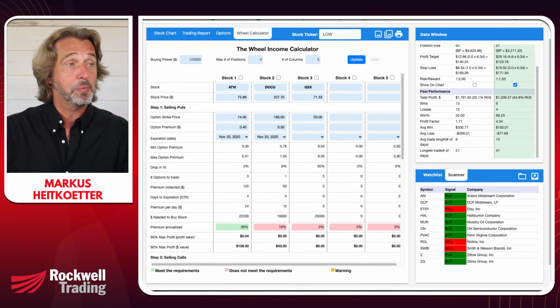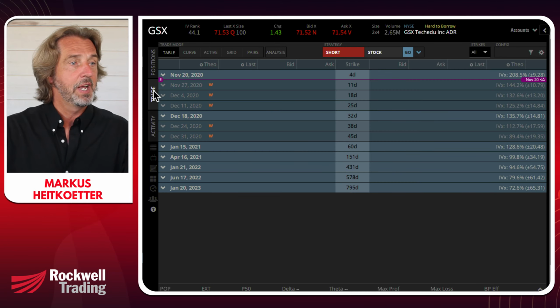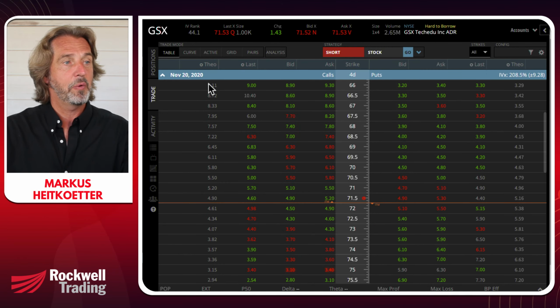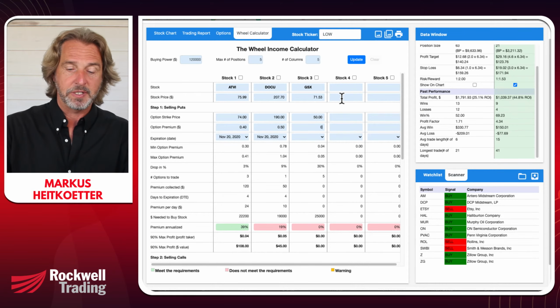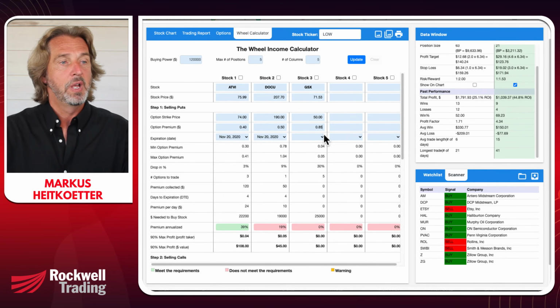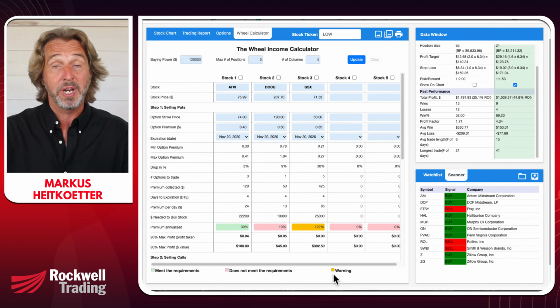Now, we were looking at a strike price of 50. We were looking at an option premium. Let's actually take a quick look at this here at GSX and the option premium expiring November 20th for 50. You see it is 85 cents. So we can easily get right now 85 cents. And this would be for this Friday. So this is where you see, oh, holy moly, this is here in yellow. So this is a warning, meaning that you have to be careful. Is this a stock where you're potentially trading into earnings? And sure enough, it is.